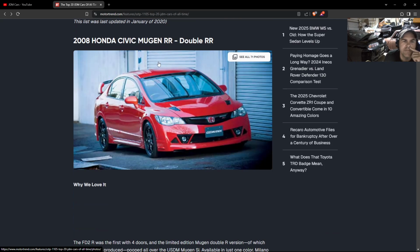2008 Honda Civic Mugen RR, or the double R, right? Sounds cooler when you say double R, right? Look at that spoiler. Everything about this Honda is pretty dope. Like, I like it. It's clean, it's tasteful, it says JDM. Right hand drive, hood, red emblem, double R. Got the fog lights, blacked out wheels, nice little kit on it. It's clean.